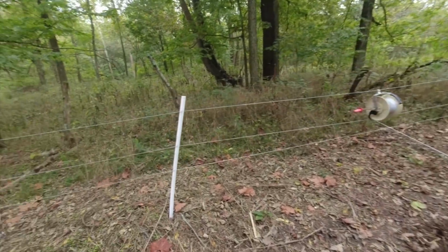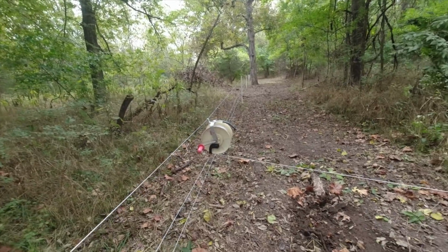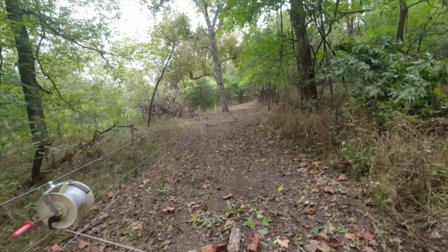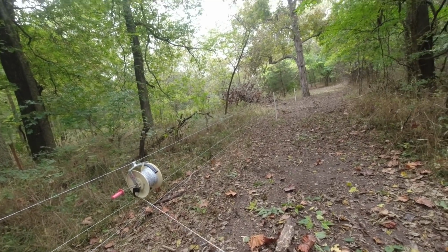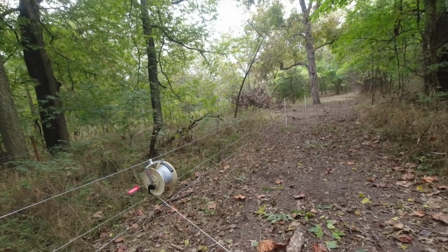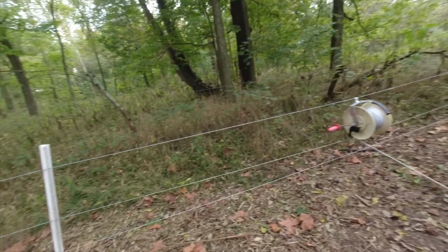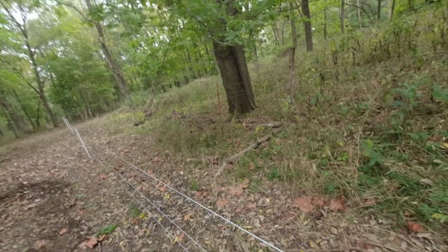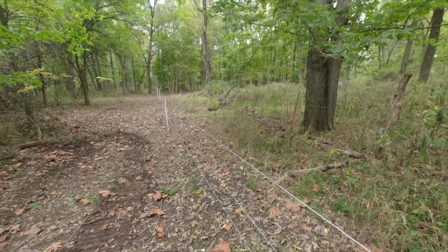Because you guys did all this while I was gone. It goes right down there. You can see where it goes this way? Yeah. It was so good. You guys did a good job. It's 3-strand, obviously, instead of 2. It will all be hot. We used it as perimeter fencing. Obviously, there's an old fence there. But 3-strand high tensile.